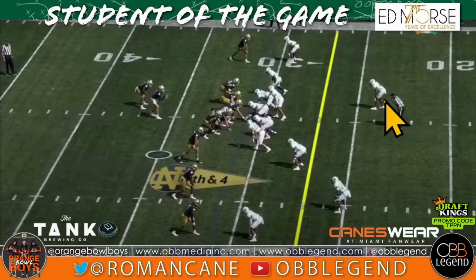Initially, the defense looks like it could potentially have a 2-safety shell. It's going to rotate over the top. This is going to be single high. This is going to be man across the board. Man coverage, man coverage, man coverage.